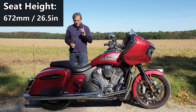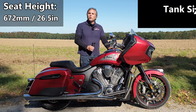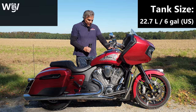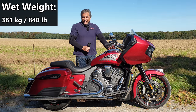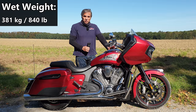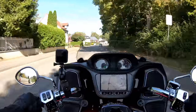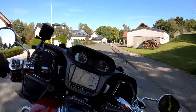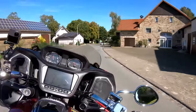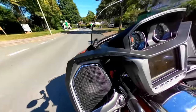Now, coming up here to this seat, it's only 672 millimeters with a 22.7 liter tank. Fully weighted down is 381 kilos. Now, how does that 381 kilos feel in the city, let's say? Now, let's take a look. Let's see how many manhole covers we hit. That's how I know here, that vroom, vroom, vroom. Oh, this is not bad.